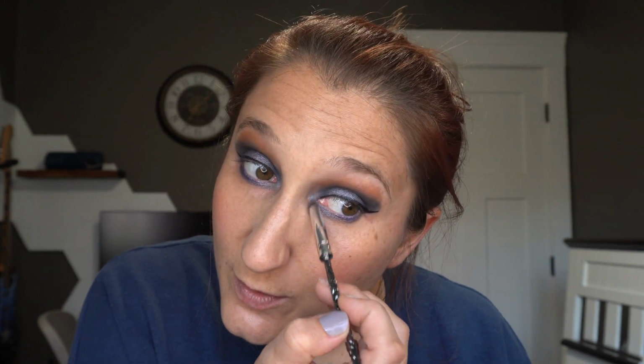Ooh, that's pretty. Yeah, I don't know if I would ever use this on my cheeks, but that is a really pretty inner corner highlight. Yeah, look at that. That just adds a little touch of blue.